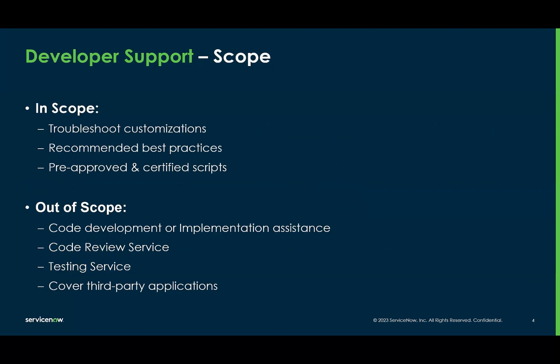Now Nina is going to talk through the scope. Thank you, Amy. Let me walk you through the scope of developer support. Like Amy said, the developer support program is designed to provide valuable assistance in troubleshooting customizations. We can help you identify and resolve issues like script errors, configuration conflicts, or any unexpected behavior that you would see in custom code after an upgrade. Our developer support team can guide you with the best practices for the platform. A good example would be, how do I use this API correctly to get these results?